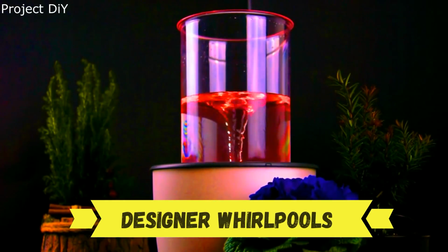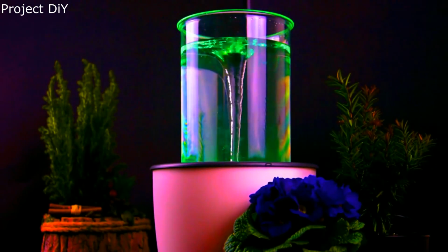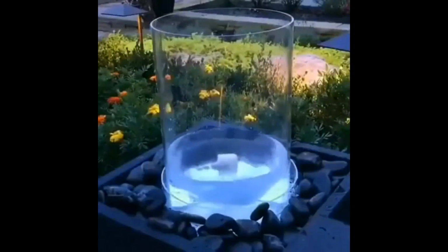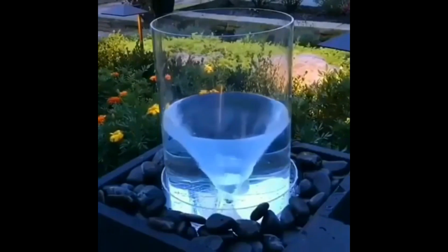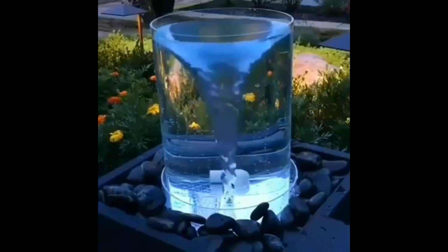Designer whirlpools. One more interesting idea for a DIY business is making decorative whirlpools. Such a piece will decorate any house or garden. You can make them right in your own garage. All the necessary components can be purchased at a construction store.